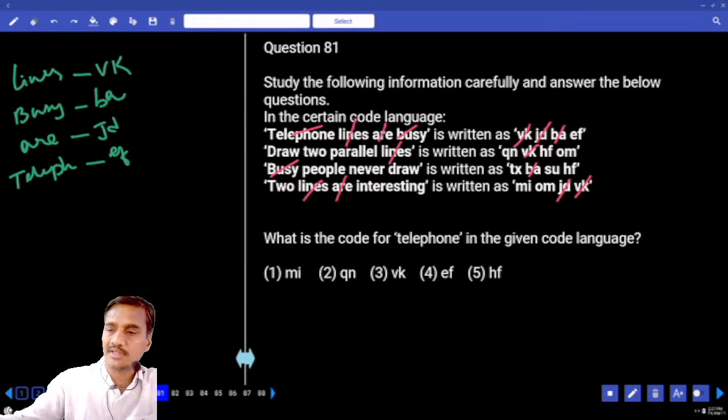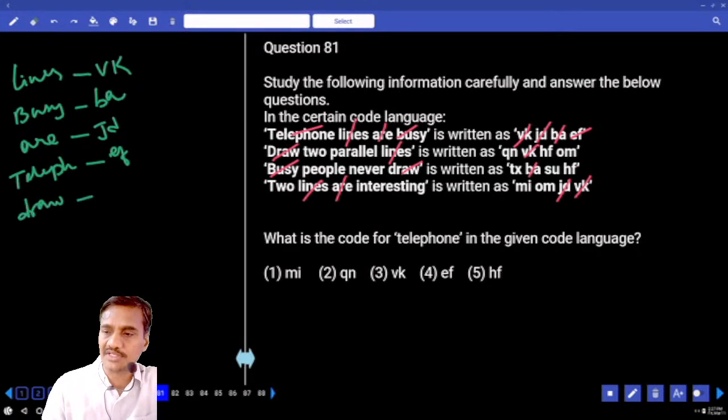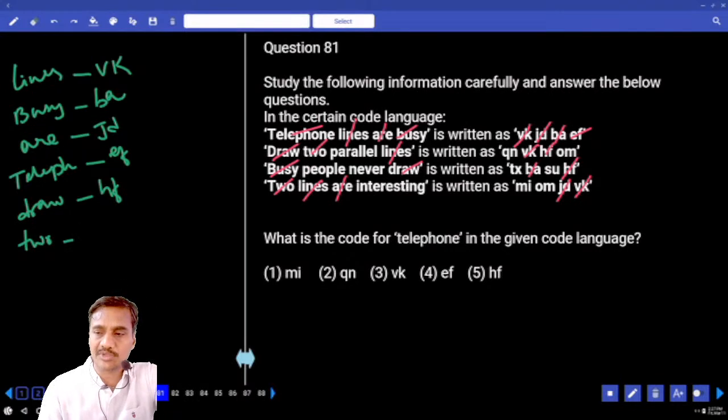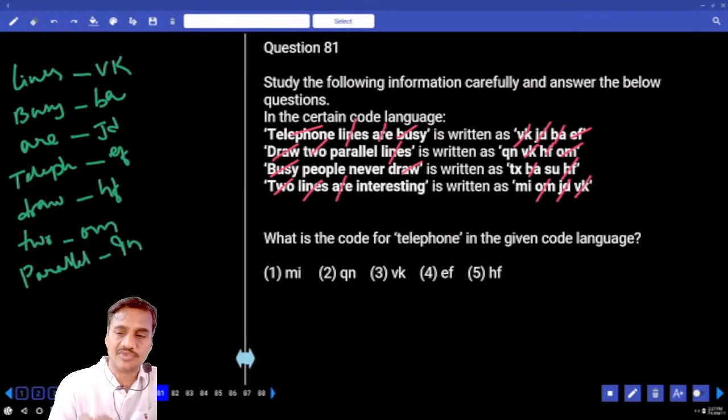Then if you compare second and the third, draw two parallel. Draw is the word that is common between the second and the third. As draw is the word that is common, the code that is common is HF. The code for draw is HF. Then two parallel. Now what is the word that is common? 2. And what is the code that is common here? OM. The code given to the word 2 is OM. Now in the second, what is left over here? Parallel. And the code that is left is QN.